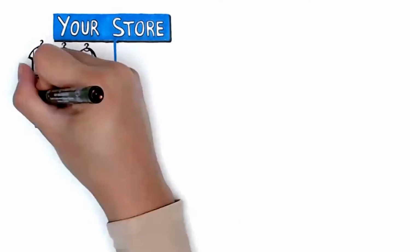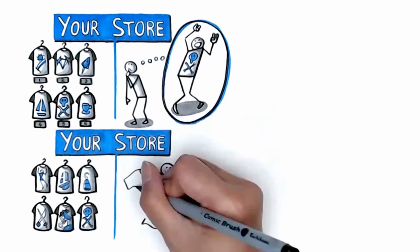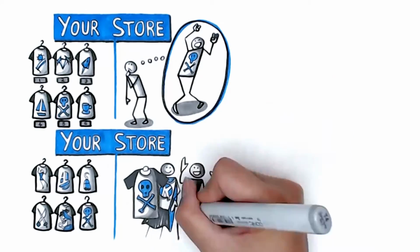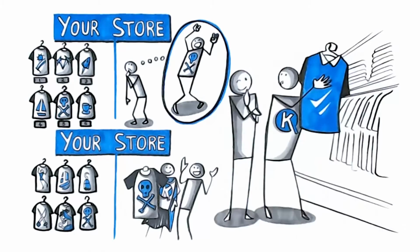If you search for a black shirt and pick listing number 5, Klevu gets you and bumps up skull-related fashion in real time. It's like every shopper gets a personal assistant telling them what's hot and what's not.